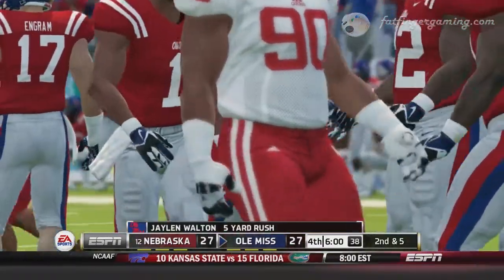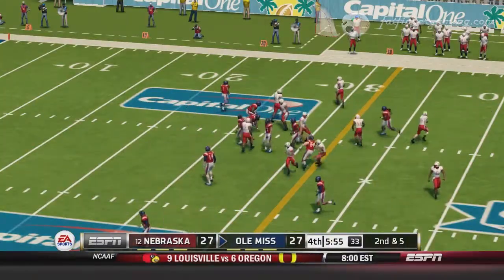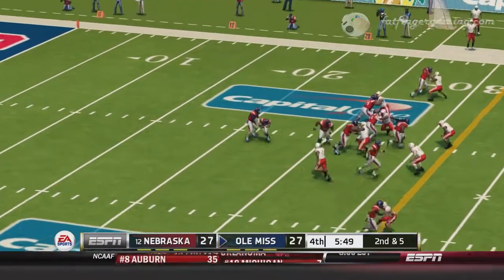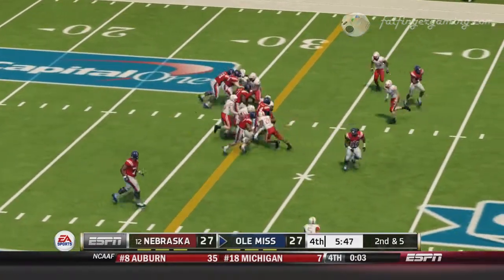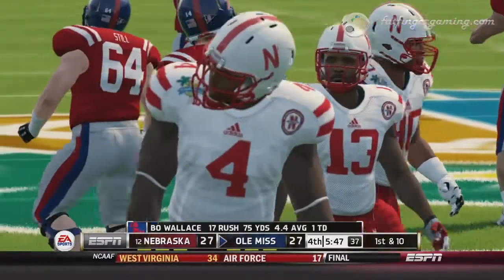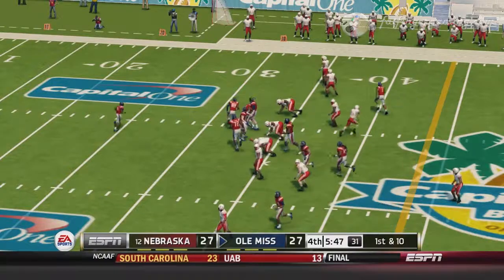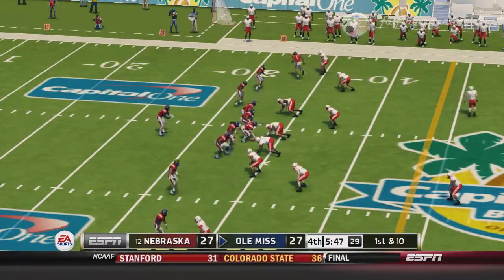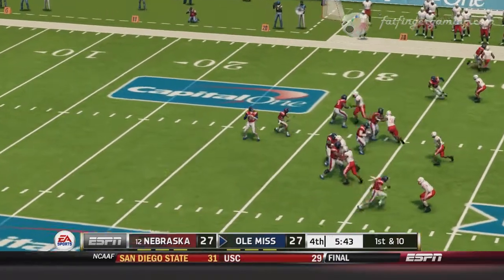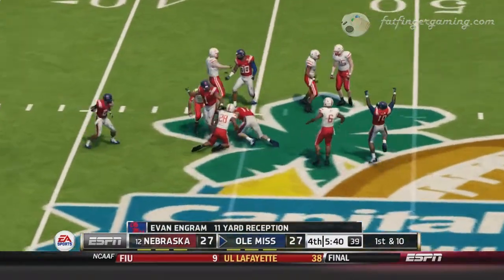Up the middle for a nice gain. That brings up 2nd and 5. And he carries the ball for a nice gain. There are 5 wide receivers split out. The quarterback in the gun. Slings it. They'll bring him down at the 45-yard line.